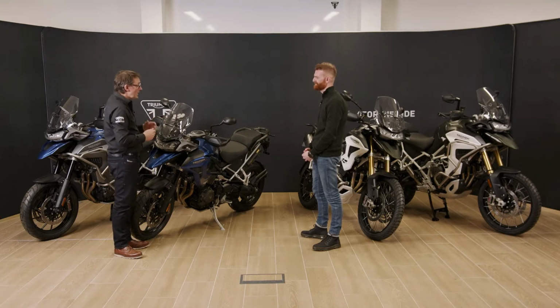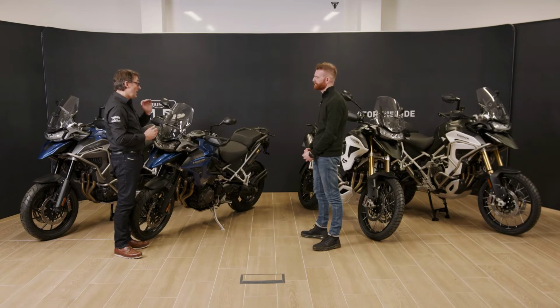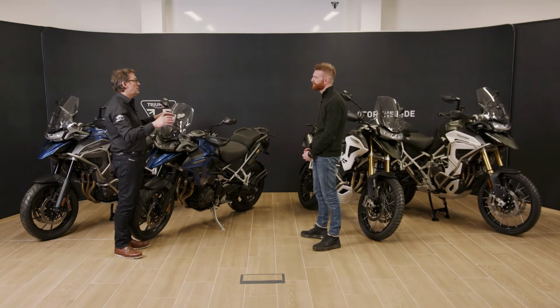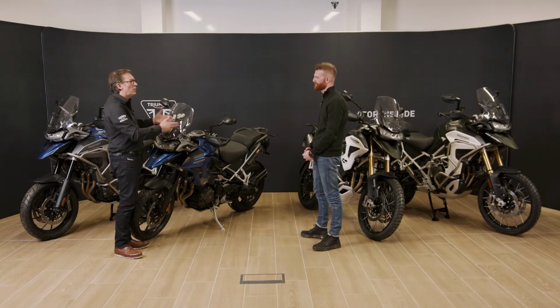Significant amount. Yeah. In terms of power, we're at 150 horsepower now at 9,000 RPM, but we've increased our torque and have 130 Newton meters at 7,000 RPM, which maintains a really broad torque curve, which is essential for touring riding, two up with luggage. It just feels really good, really strong engine.